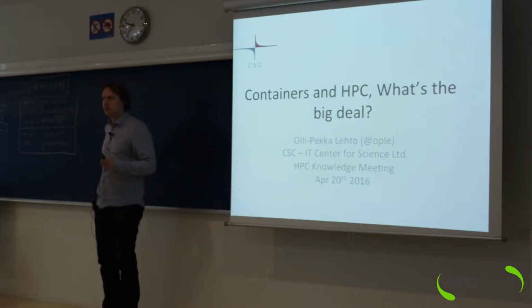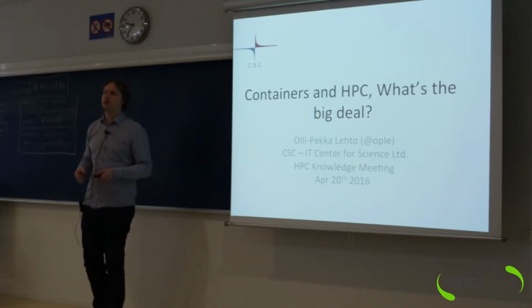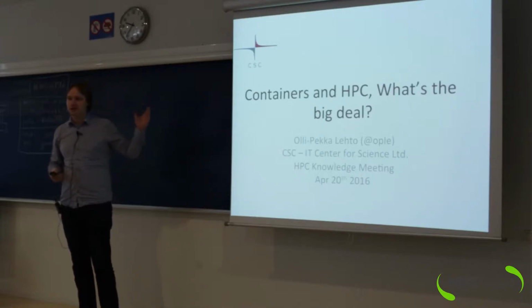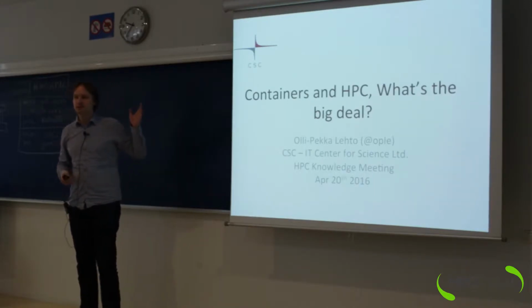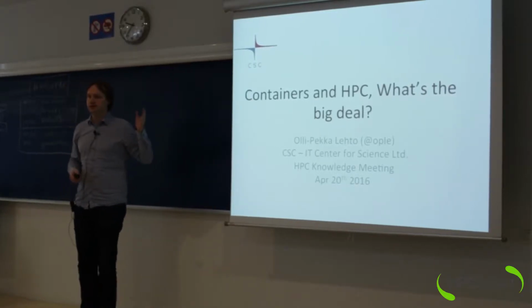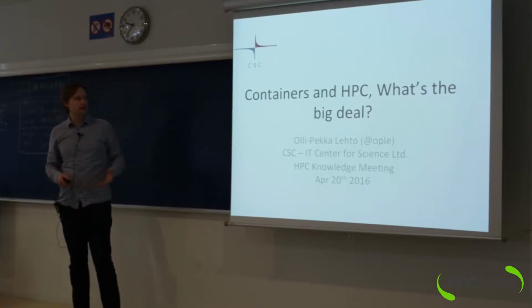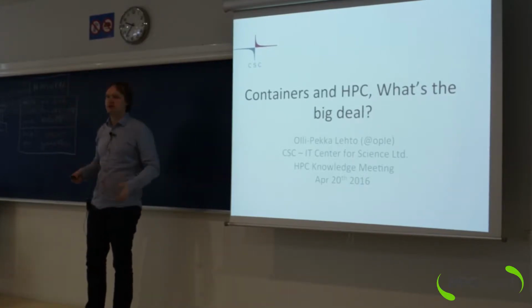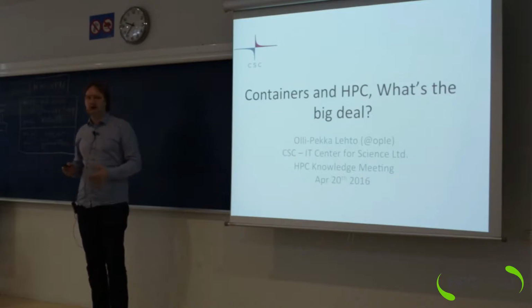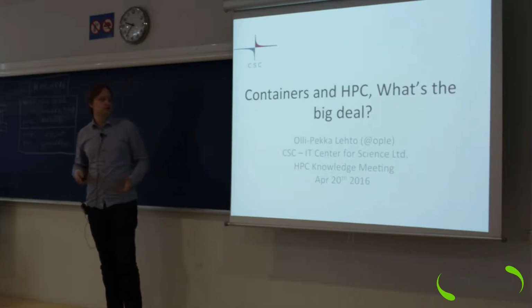And one thing that we've been really looking at also are containers, and we're just starting to work on them. And a lot of what I'm going to be talking about is what we've been thinking of where we can use them in the future, and what kind of research we are proposing for them. And basically, I think this is a very good follow-up for the excellent talk by Jordi, just focusing on containers and HPC. What's the big deal? Why are they important?